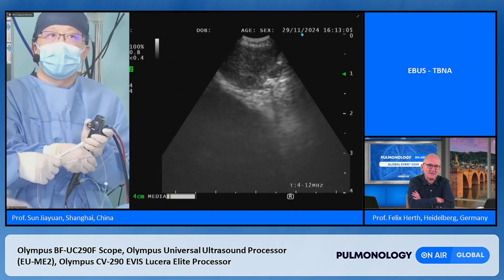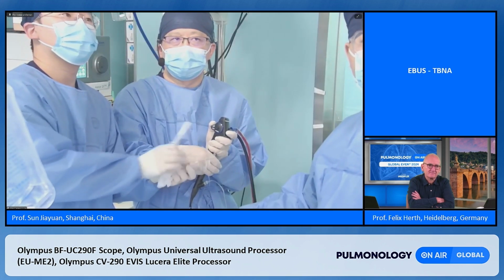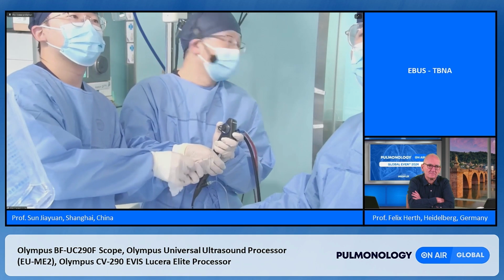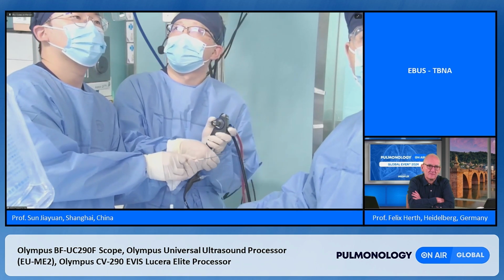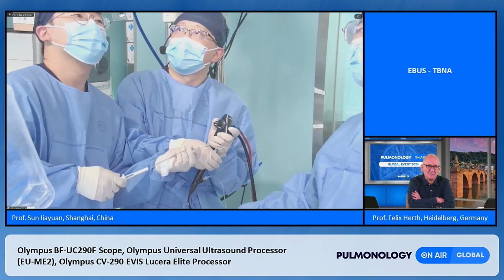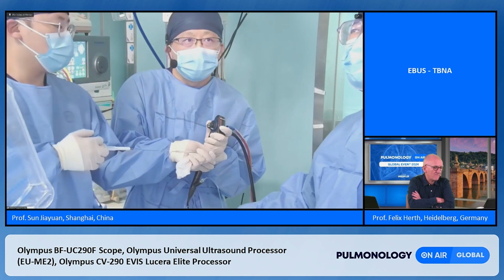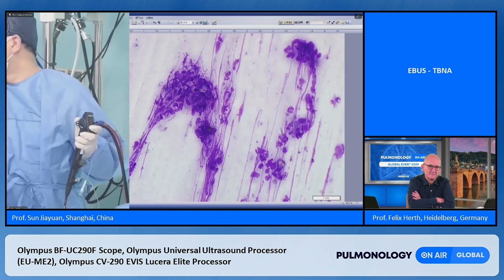Again, they're going for another biopsy. You see the marker at the forceps that tells them when they're reaching the node. Okay.